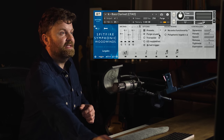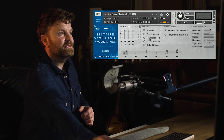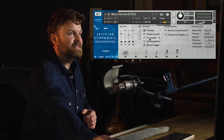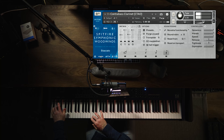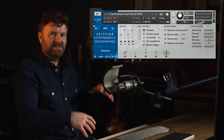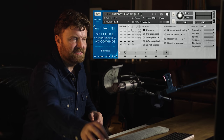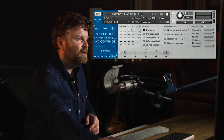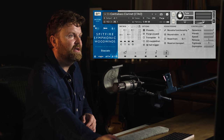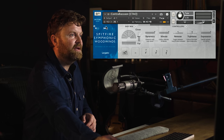But if we want to go for an even more extreme sound, then we need to load up the contrabass clarinet. So good for down that bottom end and the richness that it adds to the room there. Let's load up the contrabassoon just to give you a little taste of that down there as well.